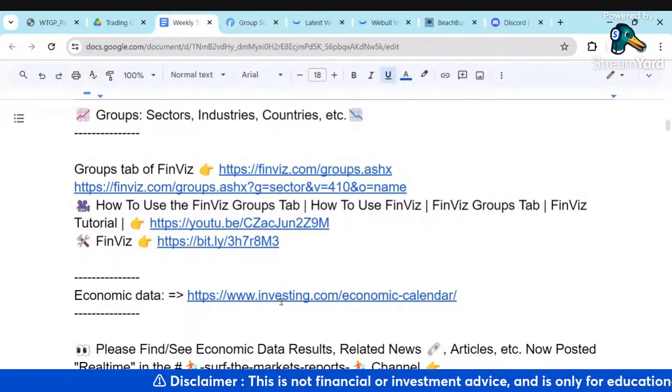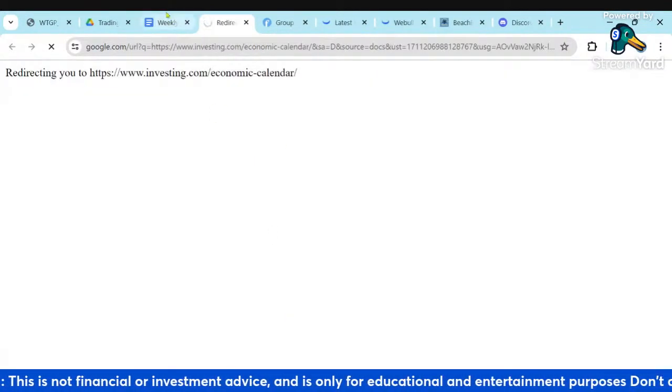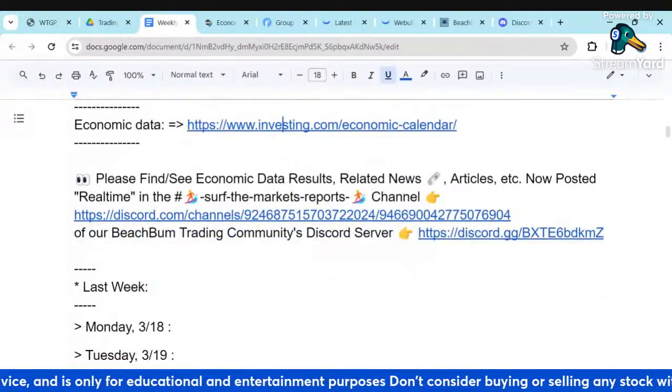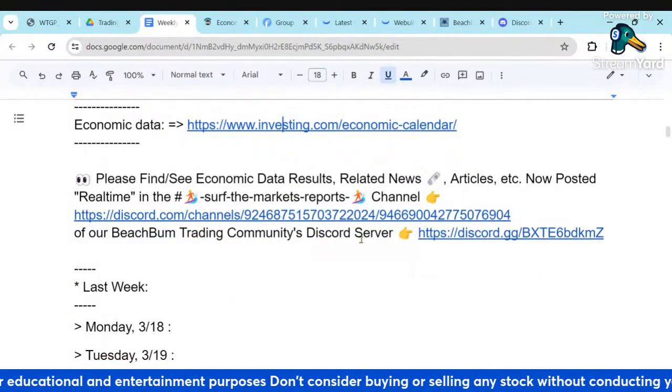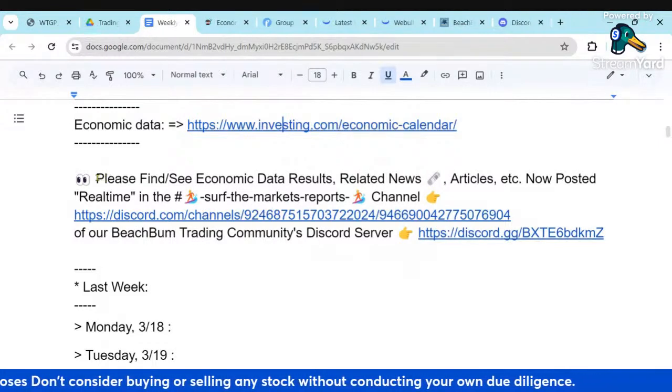Okay, let me open up the economic data calendar on investing.com. We'll go over some of my notes, some of the quotes I captured from the Fed interest rate decision, and then we'll look at the economic data coming up for next week.